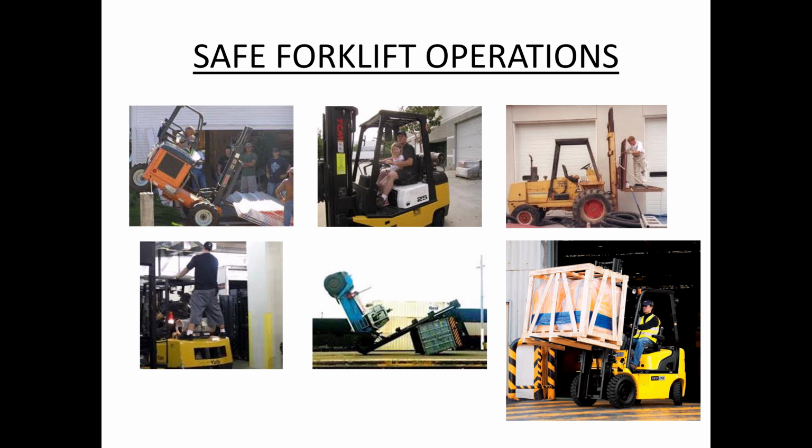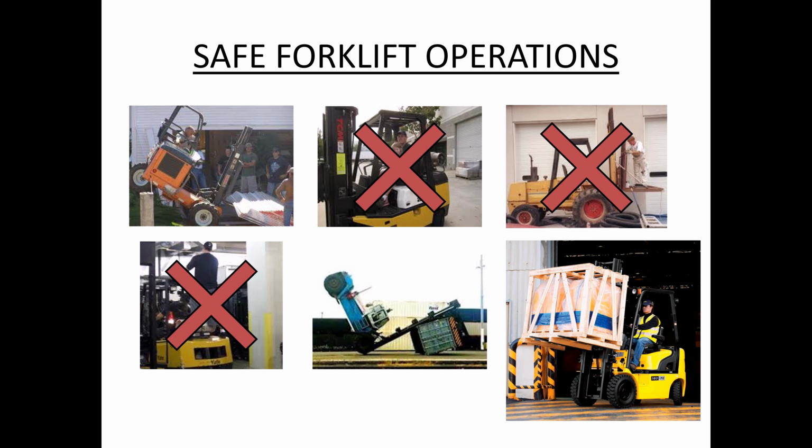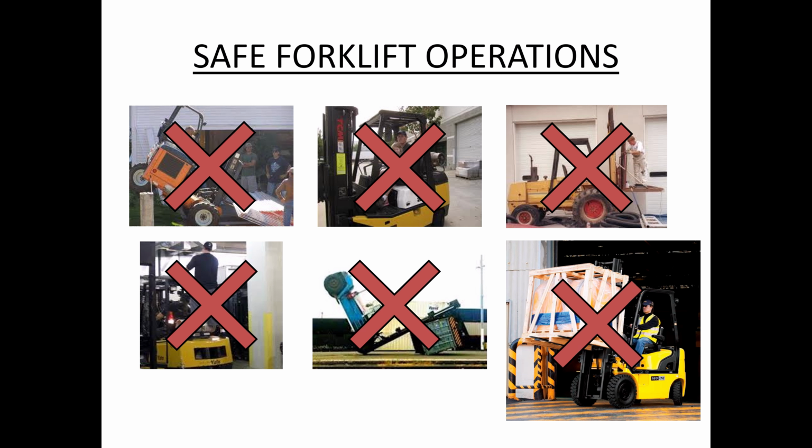These are some examples of things not to do on or with a forklift. No riders are allowed on the forklift, just the operator. The forklift is not to be used as a work platform. Do not overload the forklift. Always drive backward when the load is too large to see around or over.